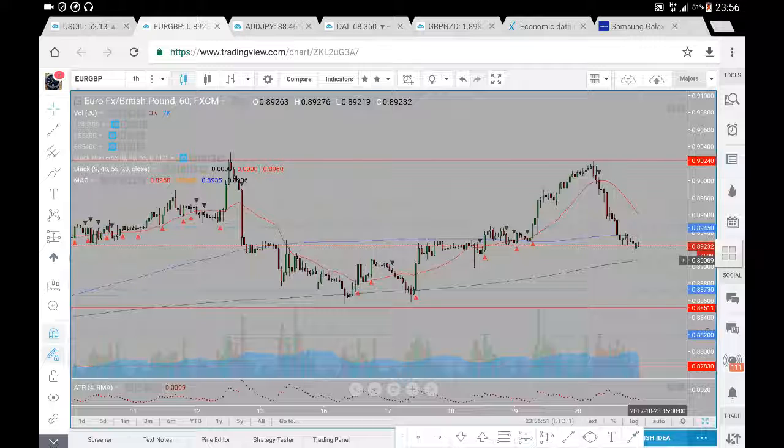Below 88.50, we'll be looking at a weekly pivot of 88.20, and below that 87.83. I wouldn't think we'd get down to 87.83 on Monday, but we possibly might get down to 88.50. 88.73 is definitely achievable. 88.50 will likely be coming into play.